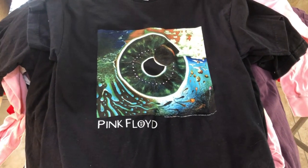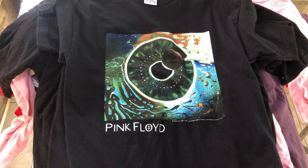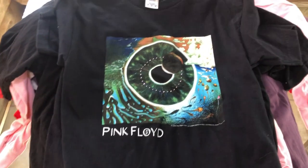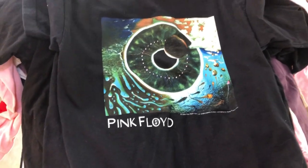Hi, friends. Okay, we're going to see if we can determine what is vintage and what is not when it comes to t-shirts. I've already unpacked the truck, but let's get to it and see if we can figure this out. Okay, so I have this big pile of t-shirts, and let's go through them and see if we can determine which is vintage and which is not.